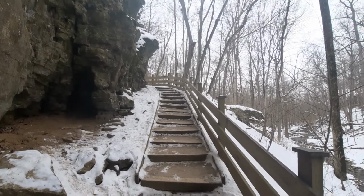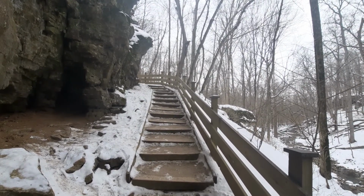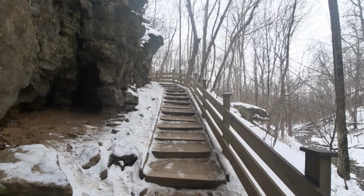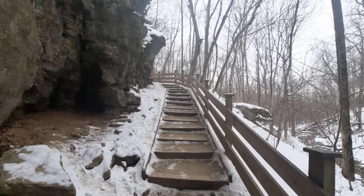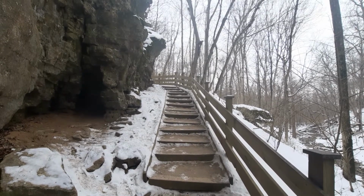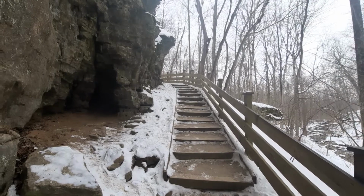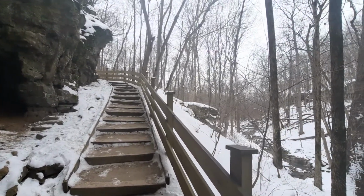Finally, I've been able to go on a hike today after almost a few days, so I had that itch to go out for a hike. Wow, it drove me nuts, but I just wanted to show you guys something. I'm at Charleston Falls by Tipp City.